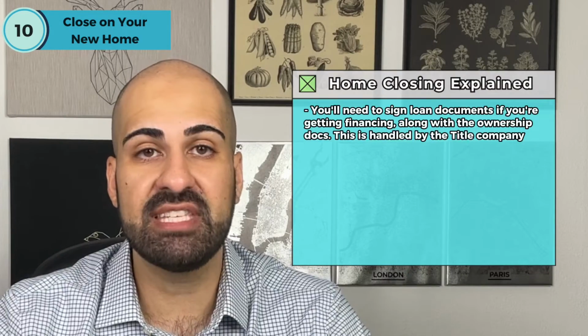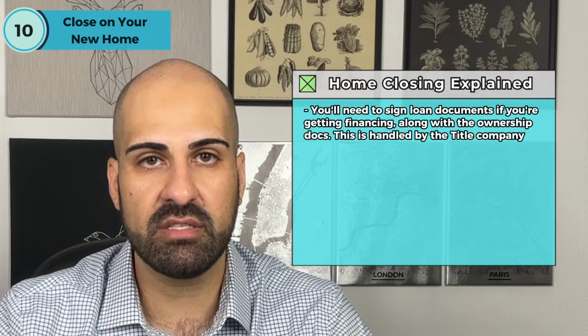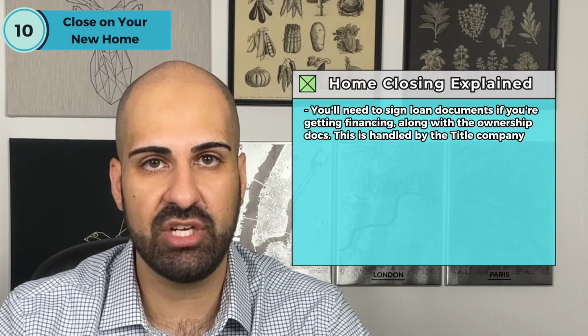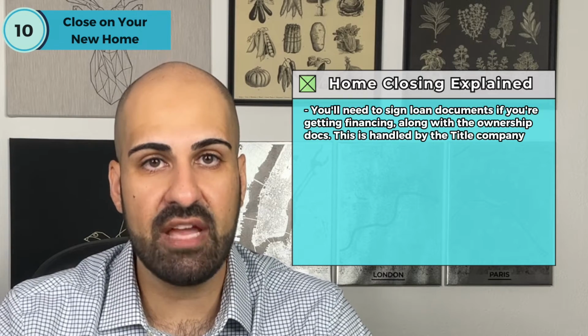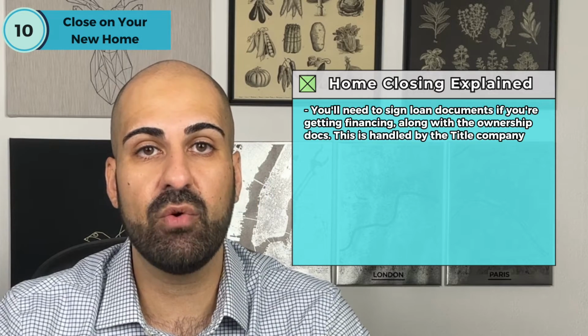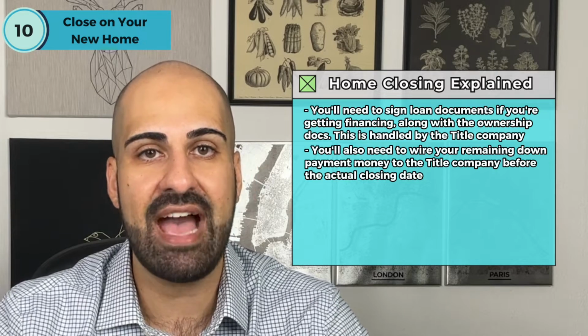The final step to the process is closing on your new home and officially becoming the owner. At this point, the loan's approved, the walkthrough's been completed, and all parties are ready to finish the transaction. To make the closing happen, you'll need to sign the official loan documents if you're getting financing, and all the ownership documents, which is all facilitated by the title company who handles the transaction. They're a third party. This will take place on the day of closing or in a few days before the close. You'll also be required to wire the remaining amount of money from your down payment to the title company in time for the actual closing date.